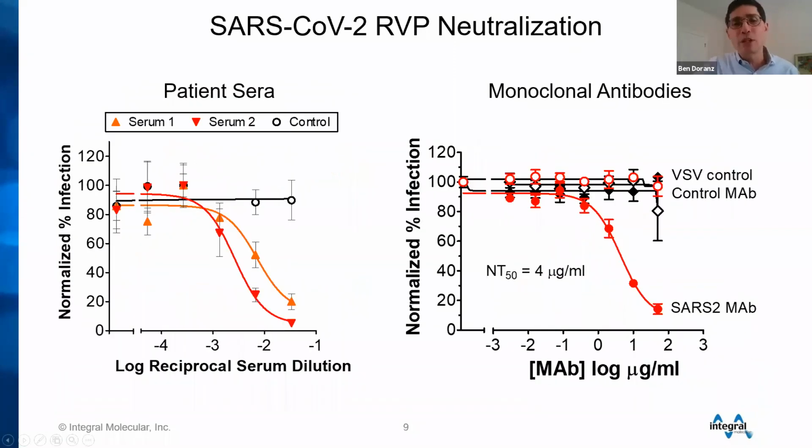We've also been doing neutralization assays, and again, there are many more experiments that we're planning to do, but this is what I can show you today. We've tested these RVPs against patient serum. On the left are two different patient sera that we obtained from recovered patients, and you can see both neutralize the RVPs, and a control serum in black has no effect on the reporter viruses. And on the right is a monoclonal antibody against SARS-2. We have many more coming, but this is the one I can show you today, where this antibody neutralizes the SARS-2 RVPs pretty well, whereas control antibodies in the open circle red have no effect.